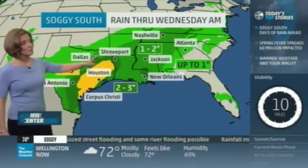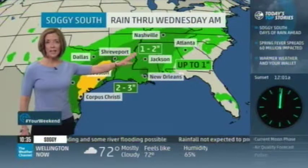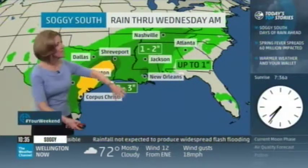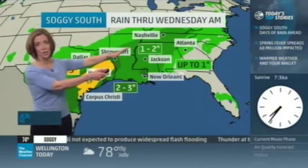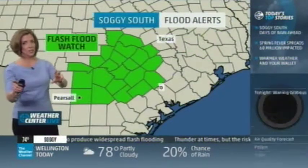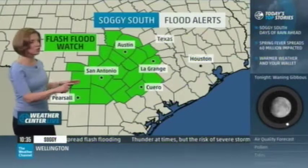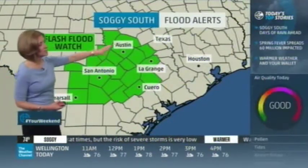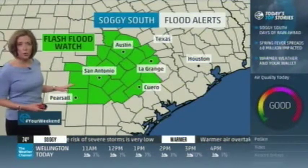And we also could be seeing by the end of this week some high amounts right over into Alabama, maybe into Mississippi, as the moisture will be now moving in from the Gulf of Mexico. So a lot to look at over the next few days. But the flooding is a concern right now here over San Antonio up into Austin. A flood watch has been issued for you.